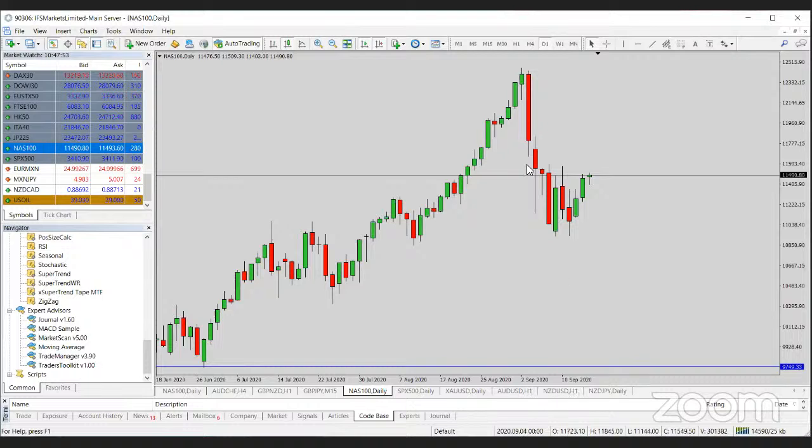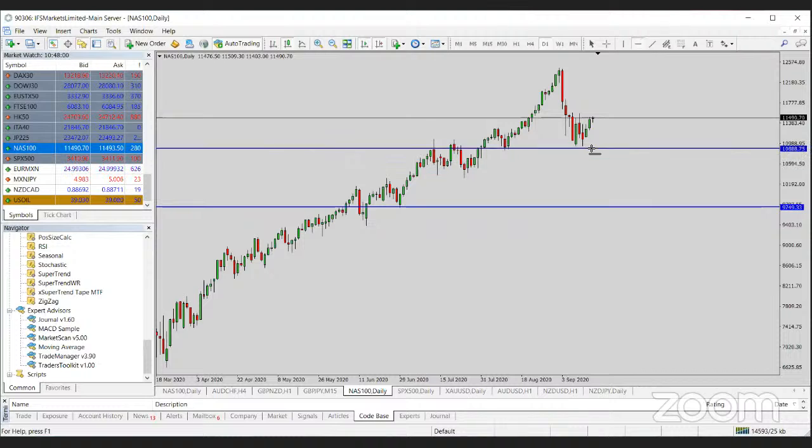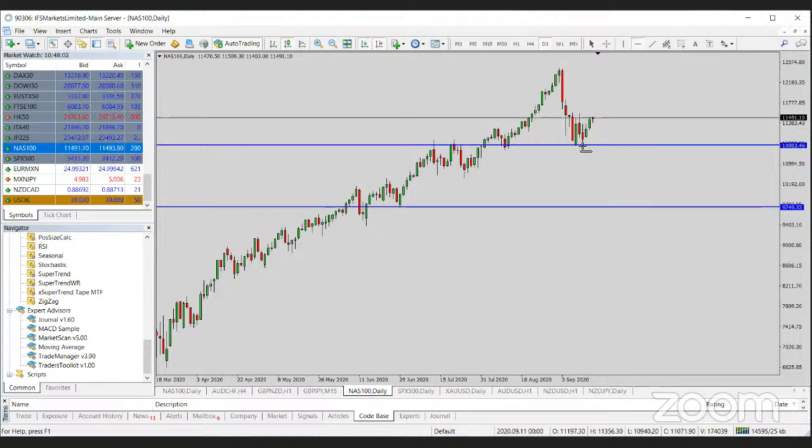So on the NASDAQ, we had this massive drop. And the interesting thing for me is that drop came down to this area here, which was previous resistance, a little bit of resistance there. It was broken, retested as support. Price took off on a run. It's come and crashed down, and it's hit that level of support again.